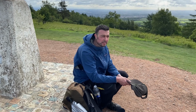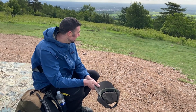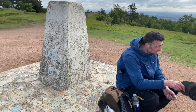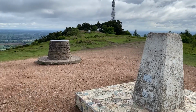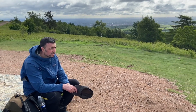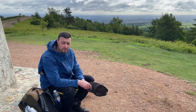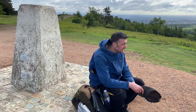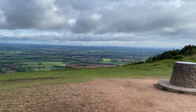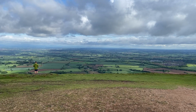Fantastic. I was just saying, to the south and the west and the north. And looking back to where we came from yesterday as well. Exactly. Could you see all the way to Titterstone Clee Hill? Yep. Right in the distance. 40 odd miles, 45 miles. Yeah, I've said 45 miles. What a hill. Fantastic. Love the Wrekin.